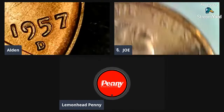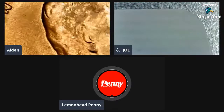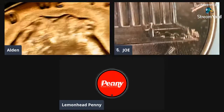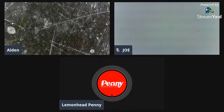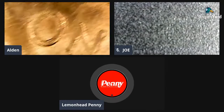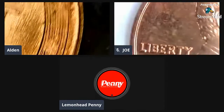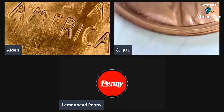So what, like a floating die clash, right? Could be a floating die clash, which is pretty darn cool, man. Very cool. Show me the money, right? And that's the first one I pulled out. Doesn't match the design features, right? Atypical and type 1 and 2.